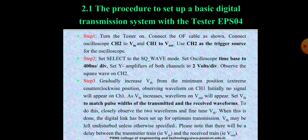Set the oscilloscope time base to 400 nanoseconds per division. Set the Y amplifiers of both channels to 2 volts per division. Observe the square wave on CH2. And step 3: gradually increase VTH from the minimum position, that is the extreme counterclockwise position.